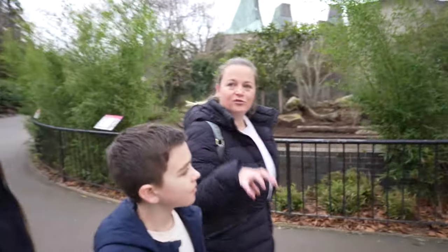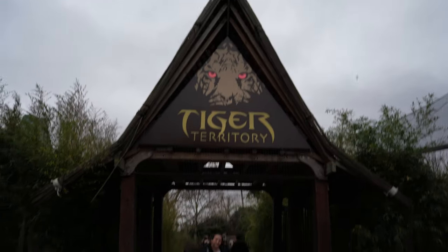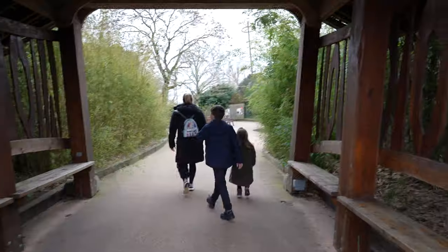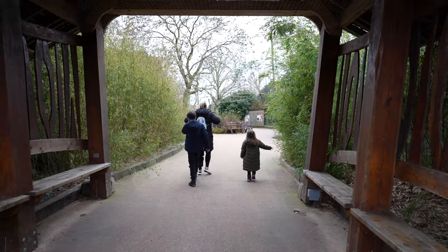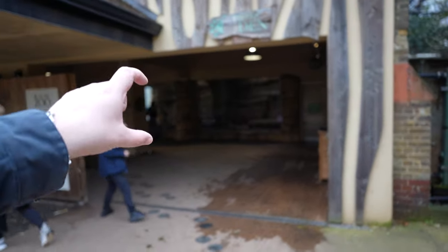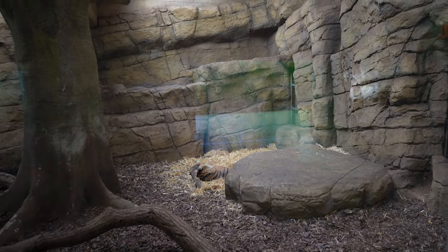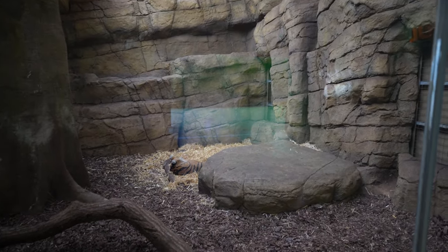And the animatronic dinosaurs were incredible. We're now going into tiger territory. I love the lit up lights. Look at this. So we're going into this area here, a little bit here, the tiger's den. We've come in here before when there were tiny, tiny tiger cubs. So this is one of the cubs we saw when they were tiny. I think they were days old when we came here. We haven't got a video of that, unfortunately.